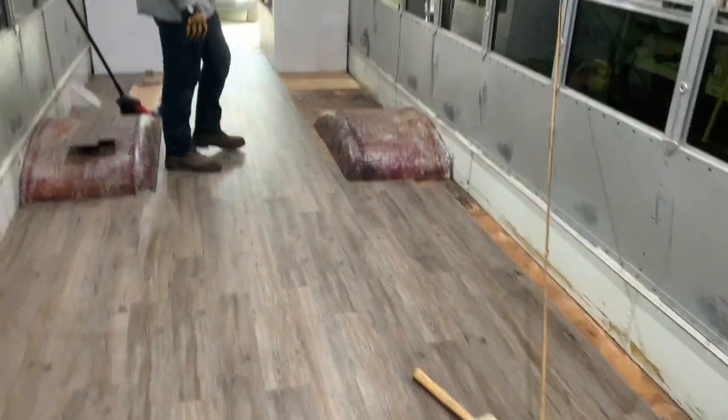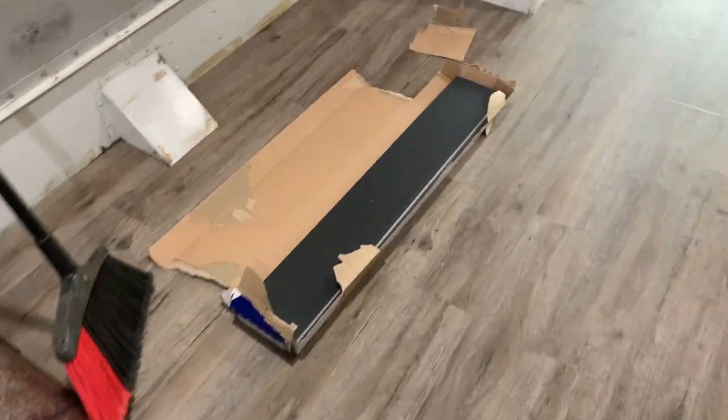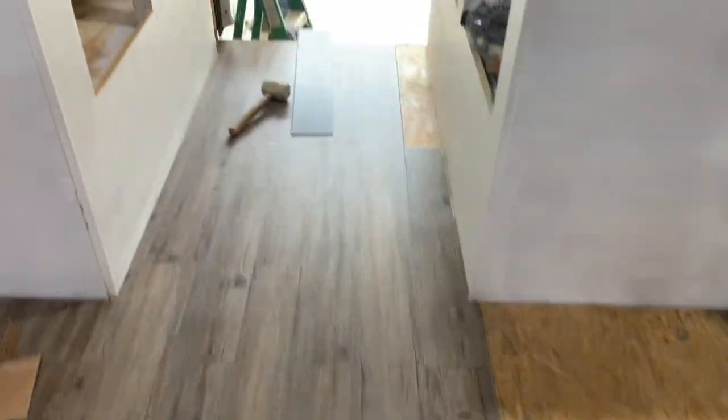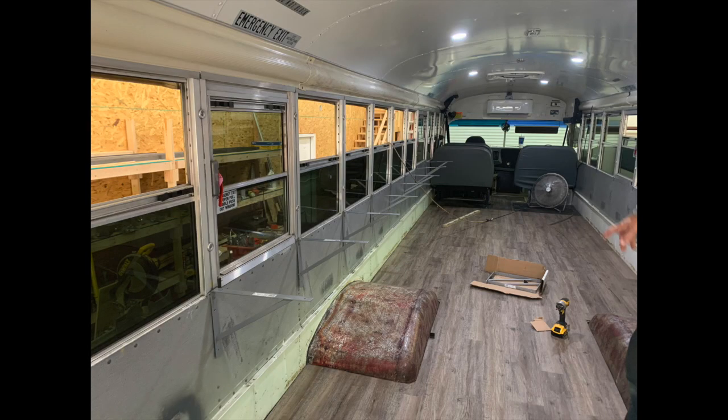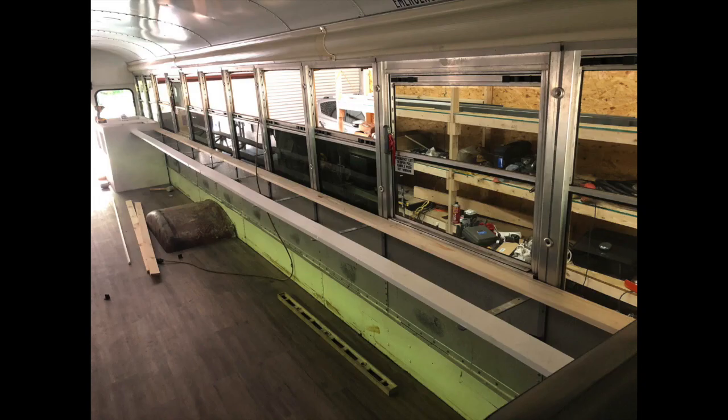Applying the new flooring, which turned out beautiful, and getting everything ready to fabricate the benches and the countertops for the students to sit at while they worked.